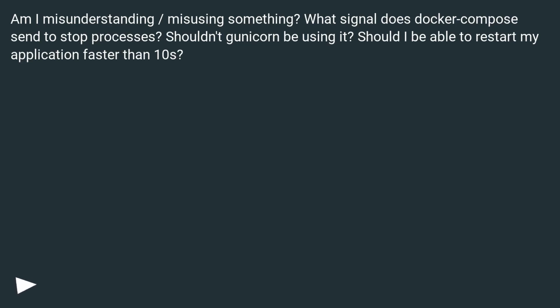Am I misusing something? What signal does Docker Compose send to stop processes? Shouldn't Gunicorn be using it? Should I be able to restart my application faster than tens of seconds?